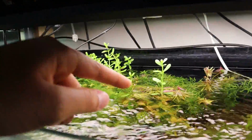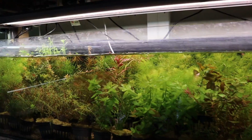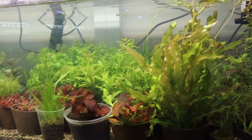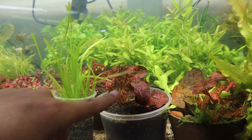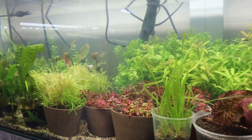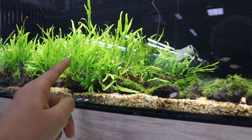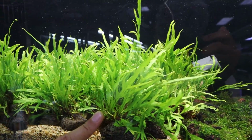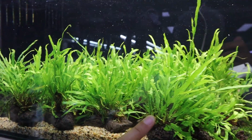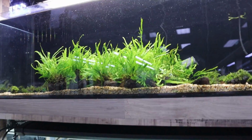Look, you can even see they're growing out of the water, which is really, really nice. Down below, what do they have? Is that some kind of red lotus? All these moss on rocks, and then java fern. Oh my, these are the java fern tridents, the Microsorum trident. Really cool looking java fern, and they look amazing. And there's so many of them.